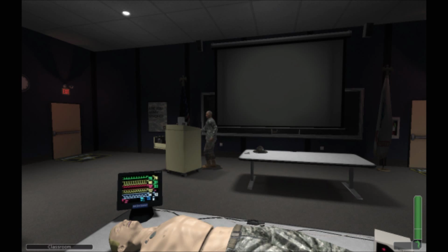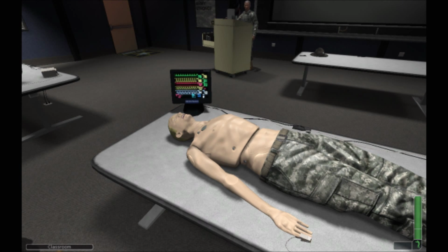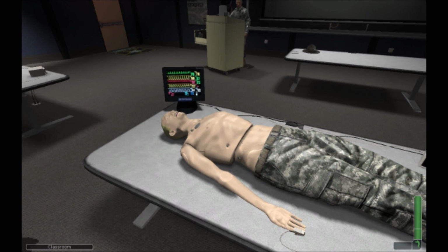Take a look at Simon. He's unconscious and not breathing. You need to quickly apply the proper treatment for all his wounds. I'll monitor your treatment from my workstation.